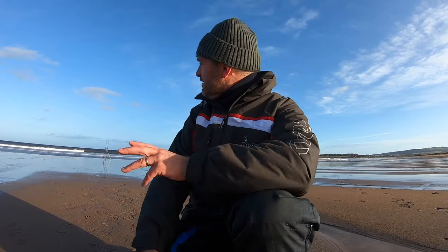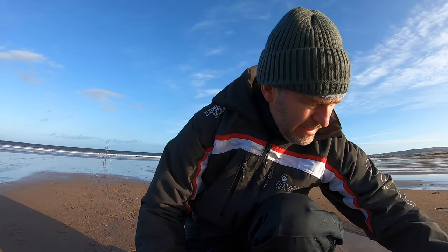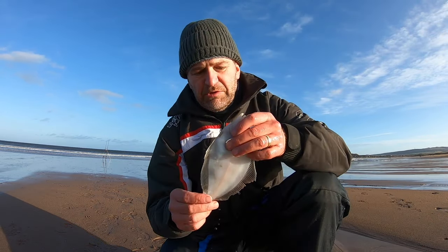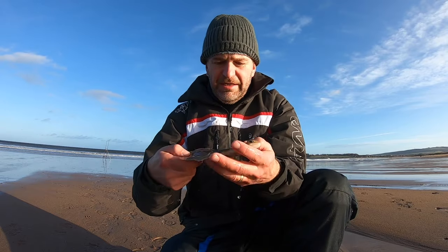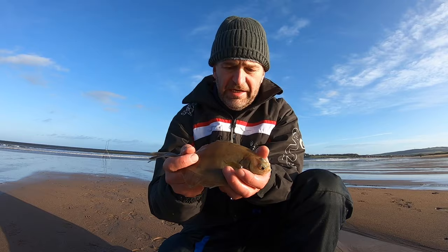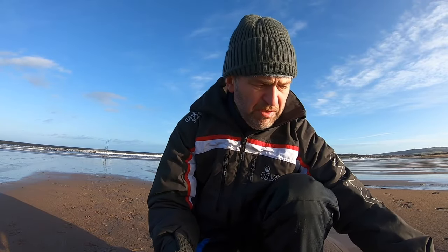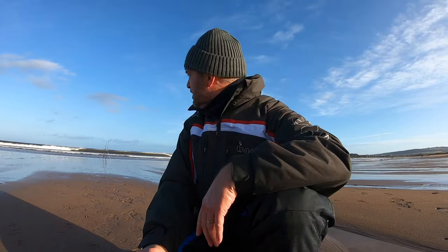Hey guys, just a little bit of an update. Brought in the second rod after its first cast, and had a little sand dab, just a small guy. Again, this was on the plain mackerel strip, but on the small rod I've got the two hook flapper, so they're both working, both rigs are working, both first casts.